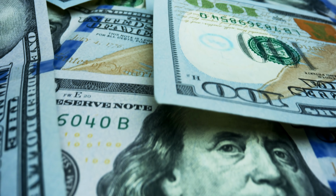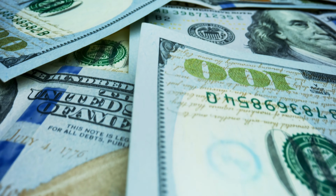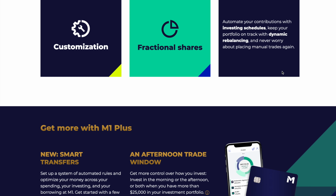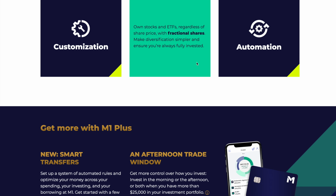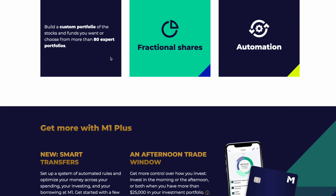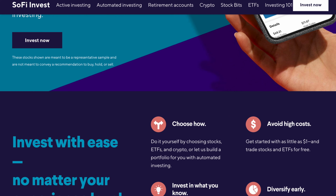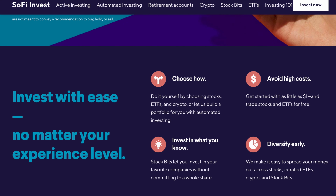Now, I do want to mention that M1 Finance has a minimum account balance of $100 on their regular account and $500 on their retirement accounts, while SoFi Invest has no account minimum. Now, as far as which mobile platform is better, honestly, it's a draw in my opinion, just because it's very obvious that both companies have put a lot of time and money into developing two of the best mobile trading platforms on the market currently. And while I do personally have more experience with the SoFi Invest platform, I think that both of them are beautifully designed and are very intuitive and easy to learn.